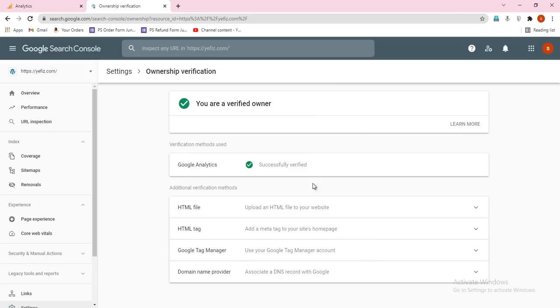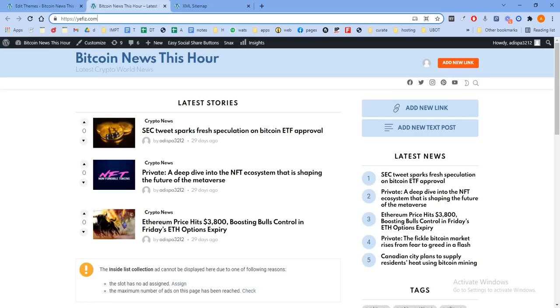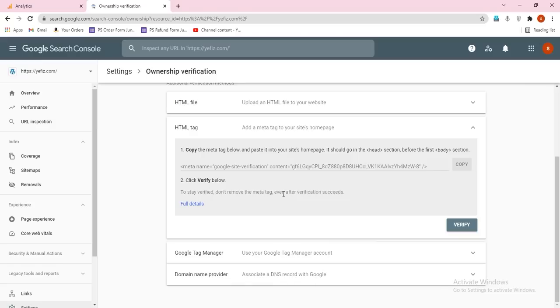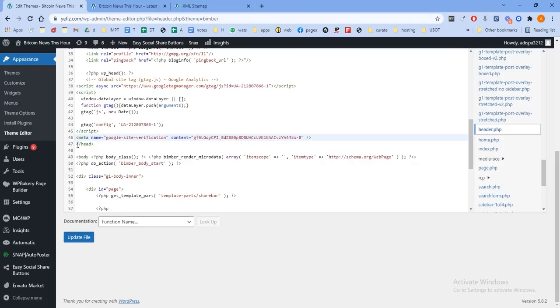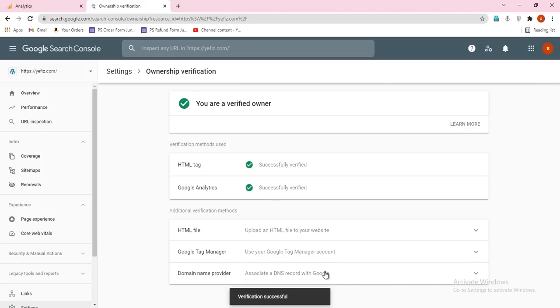Here the additional verification methods are listed. You can upload an HTML file to the root folder of your website, or you can add an HTML tag. I'll use this HTML tag, and this is the tag that you need to copy and paste in the same area where we added the Google Analytics code, right above the closing head tag. Yes, we need to add it in the head section, so just paste it above the closing tag of head and update the file. This way you can also verify your website. You click Verify and it will start verifying. Verification successful, and it's done.